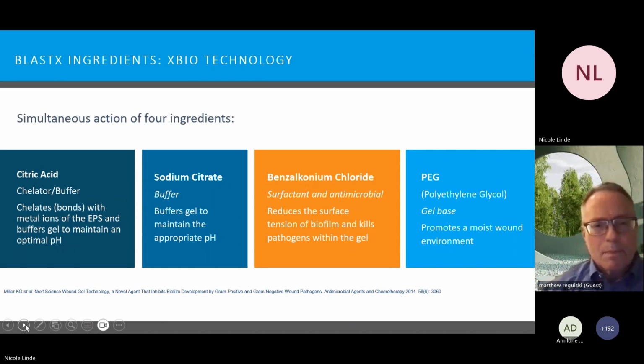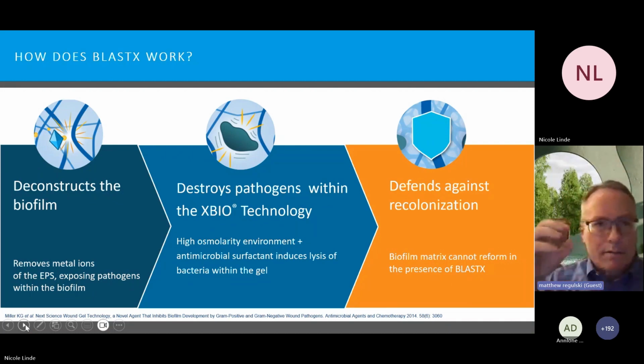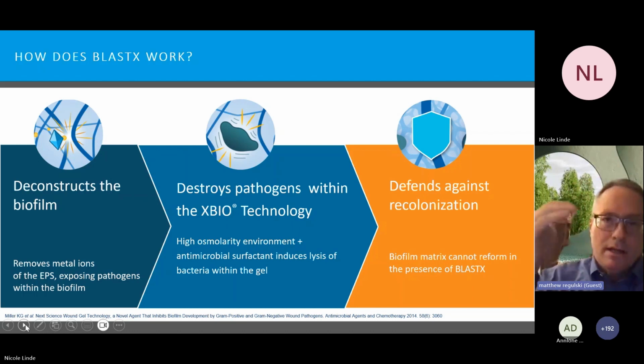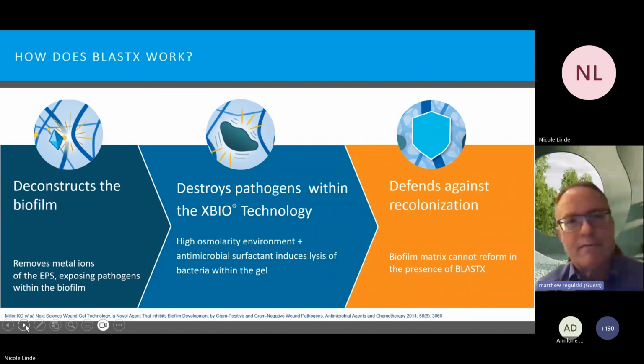Next slide. So we talk about this X biotechnology doing specific things, and that's what the sodium citrate and the citric acids are. They're going to go in there, grab onto those metal ions and just rip them out into solution. That's why we talk about deconstructing that biofilm mass. They also lower the pH. Most chronic wounds are at a very alkaline pH. That's how proteases function well, at a high pH. And because this is an acid, it buffers that solution and drops the pH, because a slightly acidic formulation is better to help facilitate cell migration.